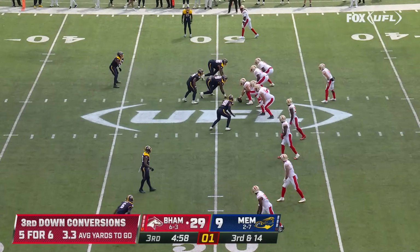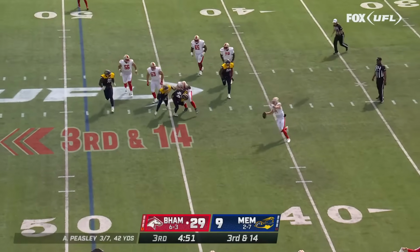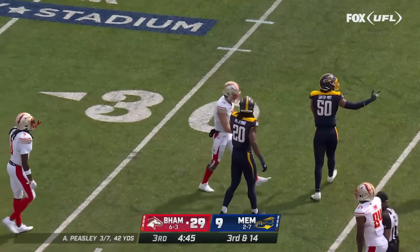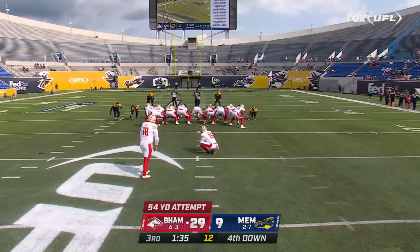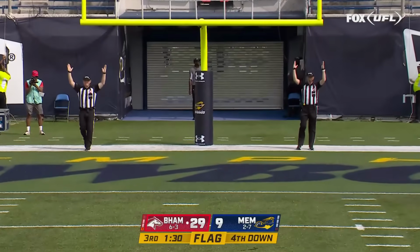Some sort of curl combination. 4-man rush from Memphis. Beasley with time, but nobody open. Directing traffic, now he'll run down the sideline, and Beasley with a 1st down. Not sure if we use either of those, if we have to pay a trademark fee, but from 54 yards, Memphis bangs that one home.